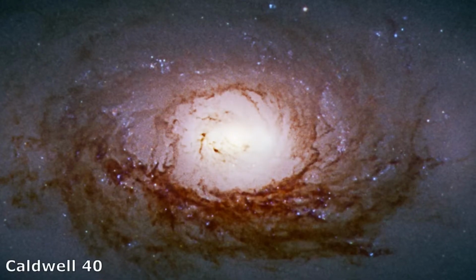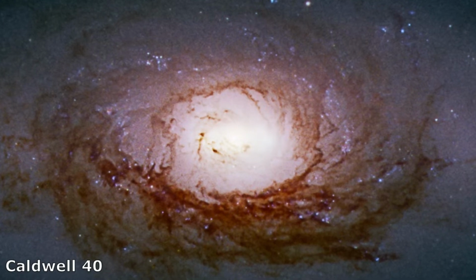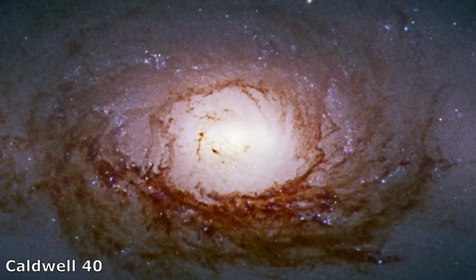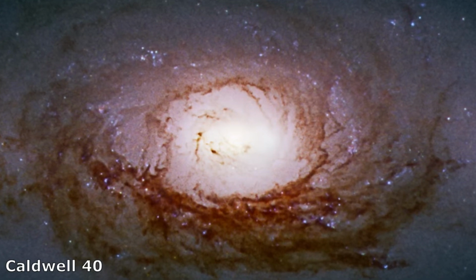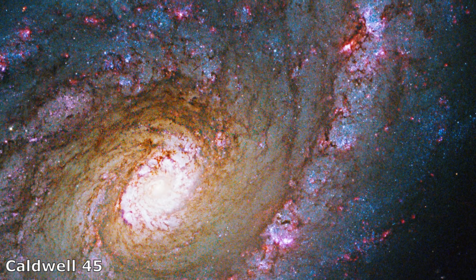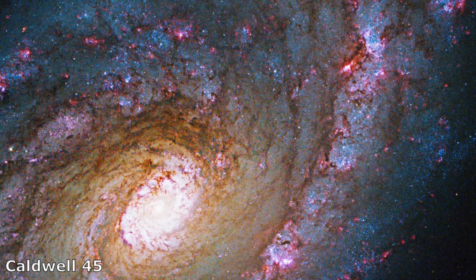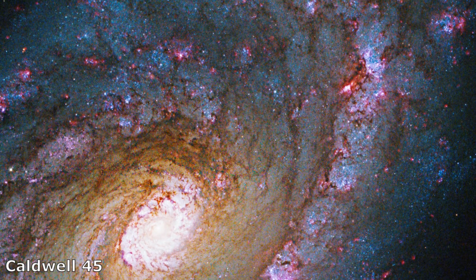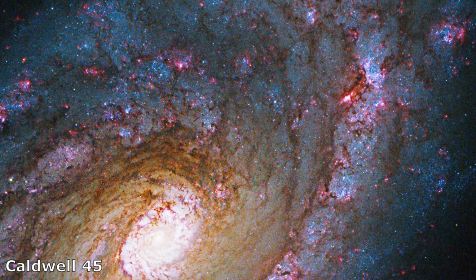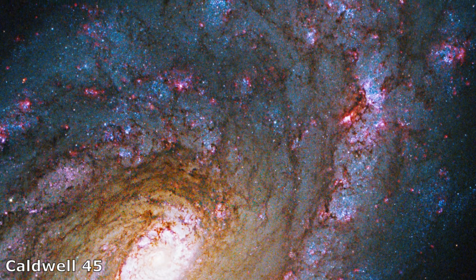Another stunning galaxy that's next on the list is Caldwell 40. It's a tightly wound spiral galaxy in the constellation of Leo, and at the centre is believed to be a supermassive black hole. Perhaps another one of the best images from this catalogue is next, Caldwell 45 or NGC 5248, a gorgeous spiral galaxy located in the constellation of Boötes. It features a fantastic ring structure littered with hot spots of pinkish star formation.